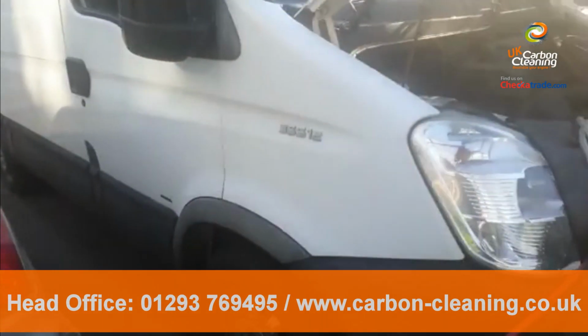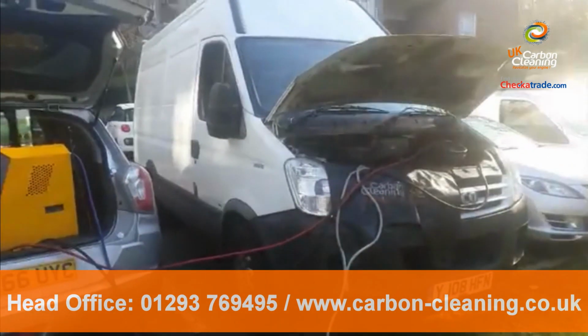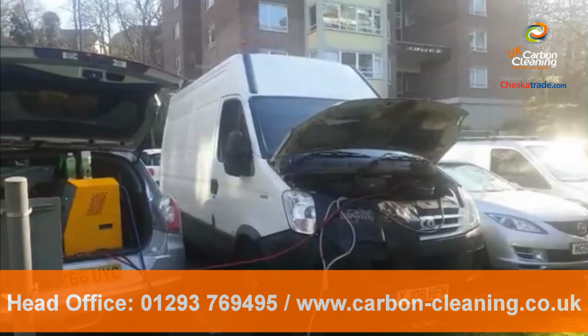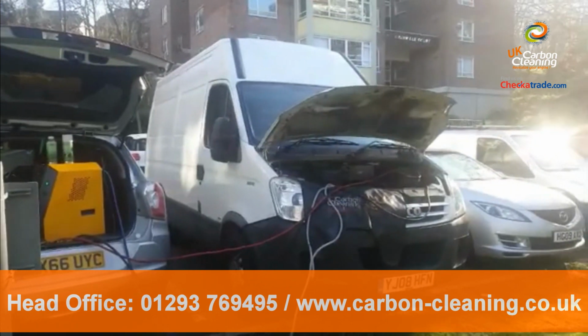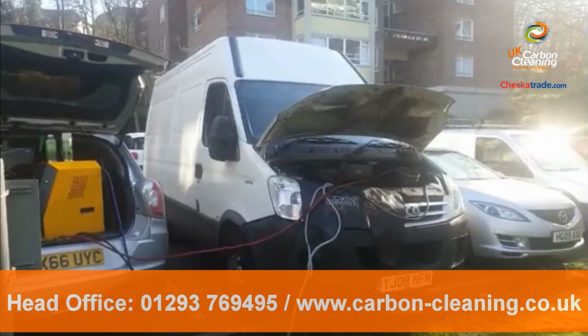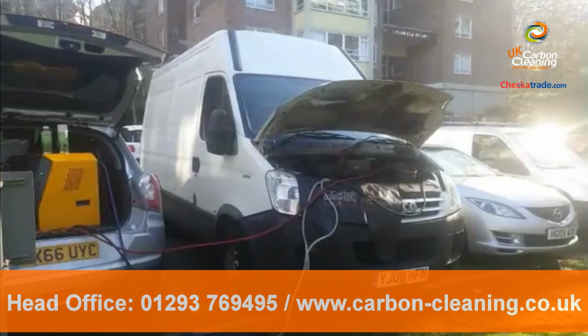As we've told the client, there is no guarantee that we'll be able to resolve the EGR problem for him. It depends on whether it's damaged the EGR or not, but it's very important to have an engine clean to see if it can be cleaned up, and also to make sure that the engine is clean if there's a requirement for a new EGR valve. So it'll be fingers crossed for this client.